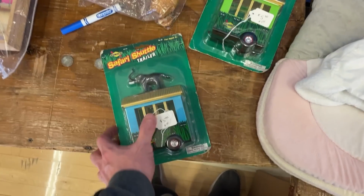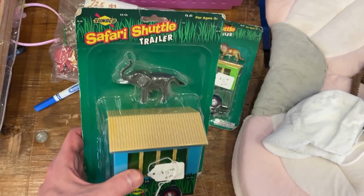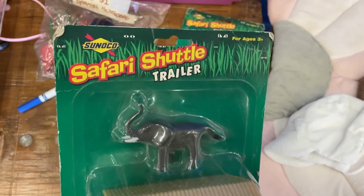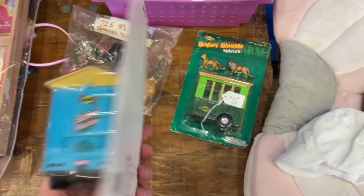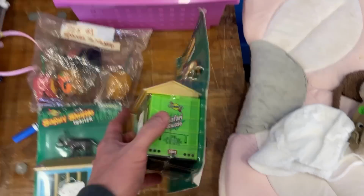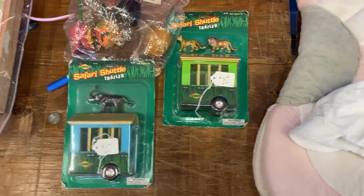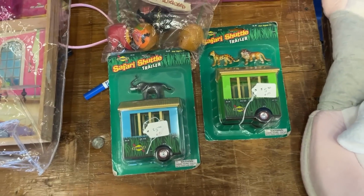These are pretty cool. They've got some wear on them. They're from 2001. Initially I was drawn to it because it has Sunoco on it, and it's over 20 years old, so technically it's vintage now. But these only sell for like $15, so it doesn't make sense for a $5 buy-in.